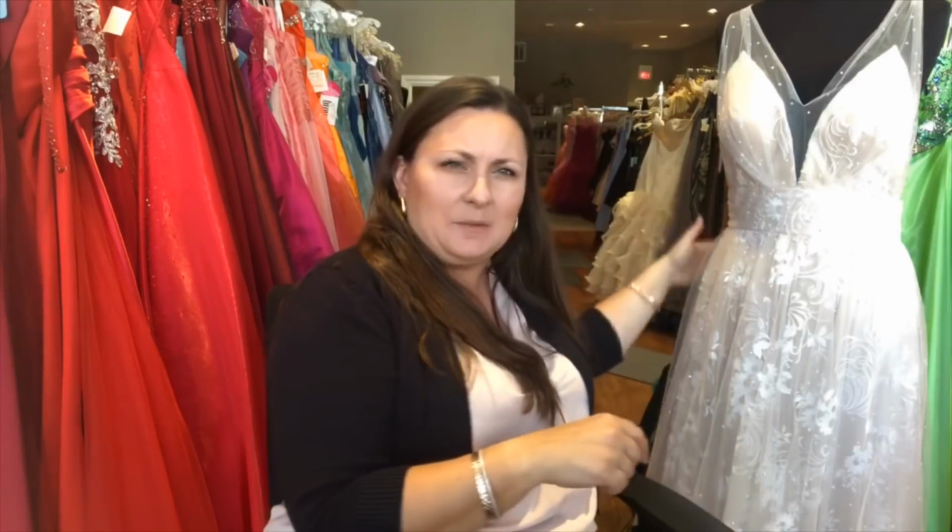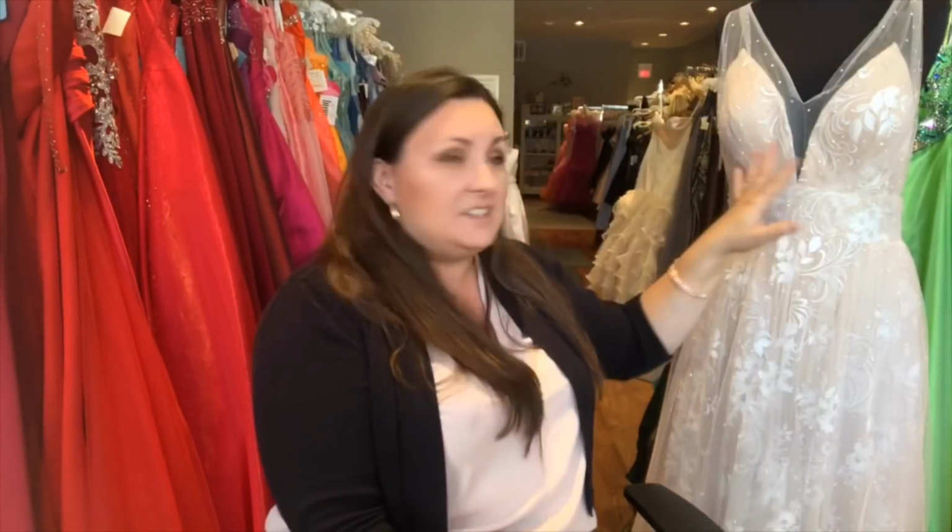So I have one of our new gowns behind me, by the way. This is a new Morley that came in. Some of the detail I wanted to show you is one of our new gowns that just came in.